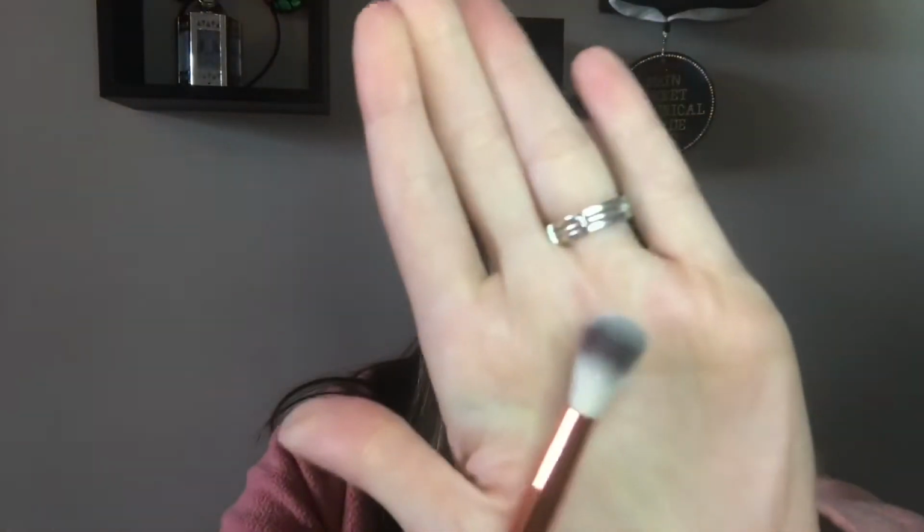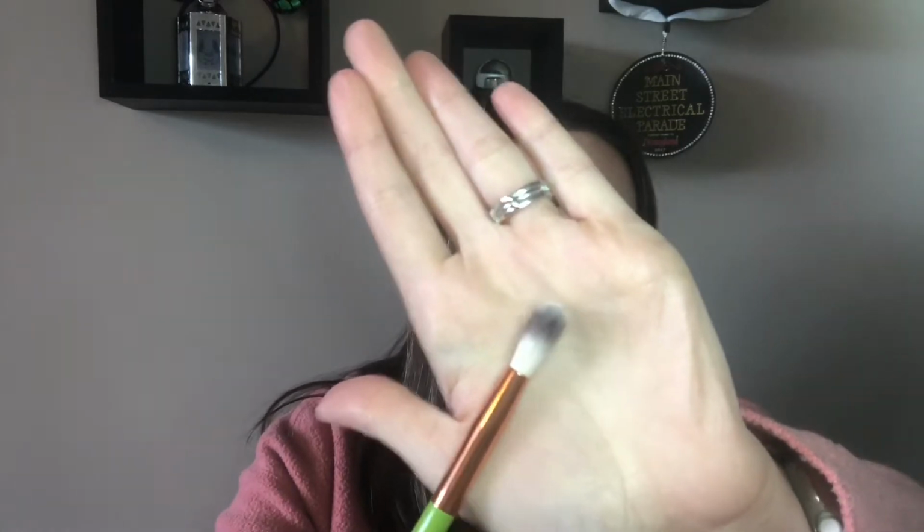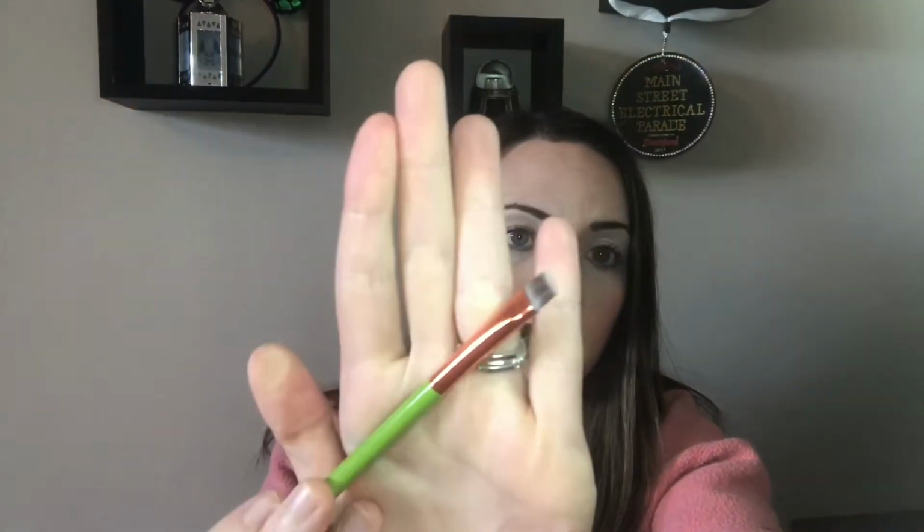All right, the first one we've got is what I would call a crease brush or a blending brush. You can see how it's gone flat from being in the packaging. So we might have to work with that a little bit. That's okay though, I like that. Then we have what I would call a packing brush, which is nice. And then we have a really cool flat brush, and honestly, this is what I would use to smoke out and under a lower lash line. So awesome. We'll try those out because I'm pretty sure we got a palette in here.